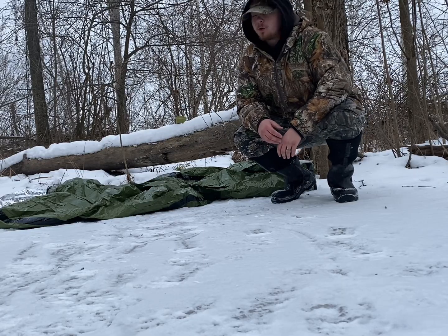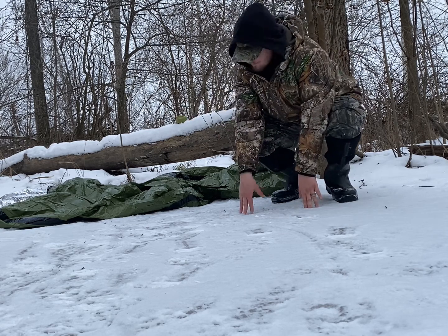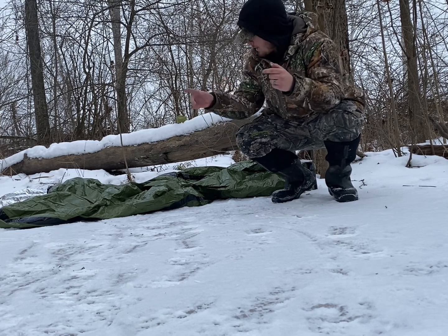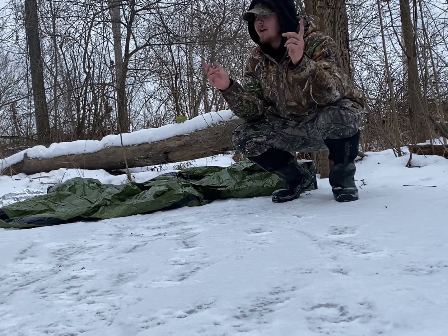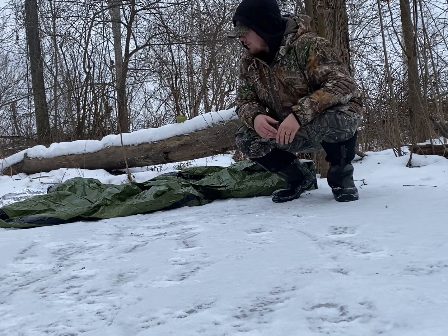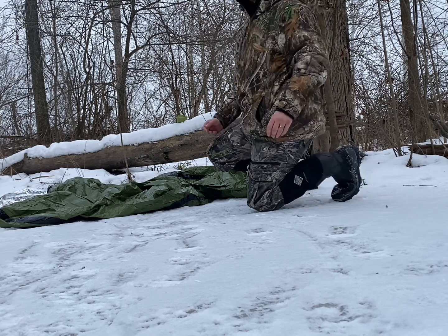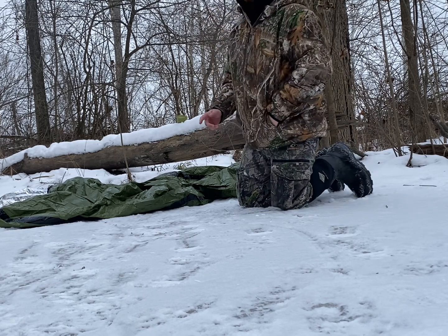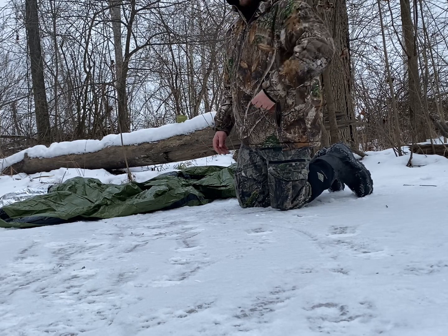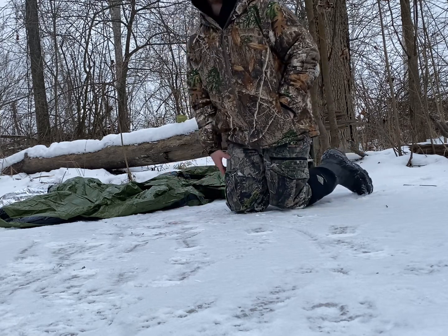Okay, so I think I found a pretty good spot to set this up in between these 2 trees here. The only reason that you need the trees is because you have to put the paracord through your tent and then tie the paracord to the trees, and that's what holds your roof above. The only thing I'm going to be doing differently in this scenario than in most is usually you'd be using the tent stakes that come with it, like normal tent stakes, but I am quite literally on ice right here, so that's not really an option.